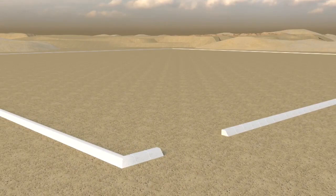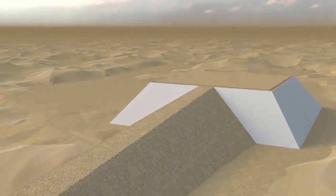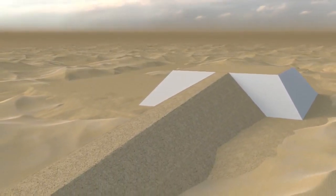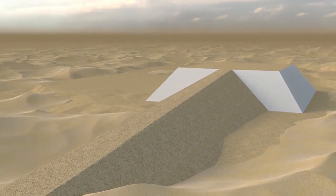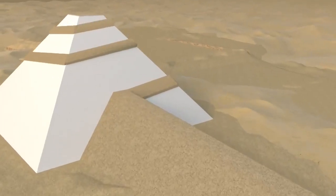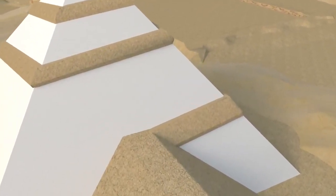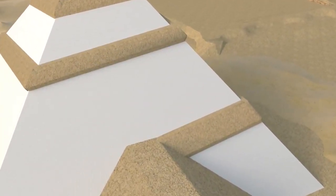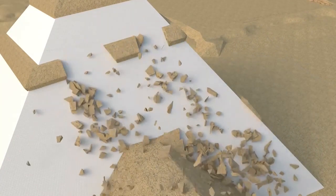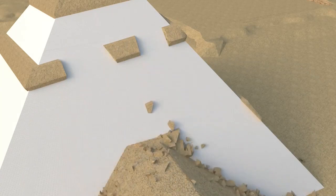The workers may have done this by building low mud walls all around the base and cutting channels in a grid pattern over the surface. Then, they would fill the channels with water and mark the level the water would reach. After the water had drained away, any rock found sticking out would have been cut back to the level indicated, and any depression would have been filled with stone in order to make a perfectly level surface.